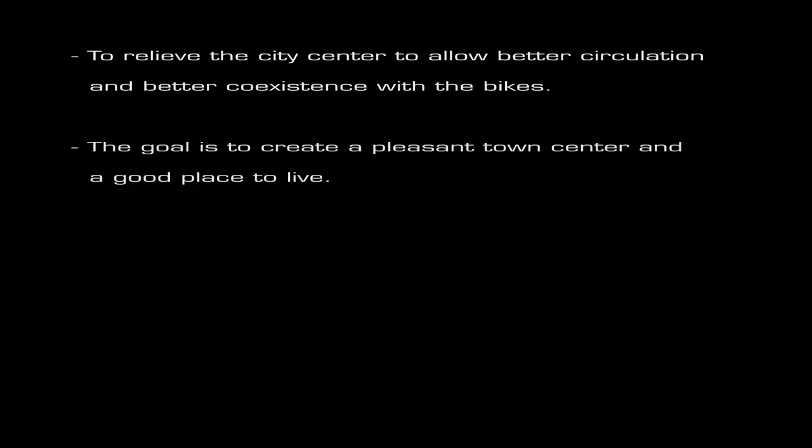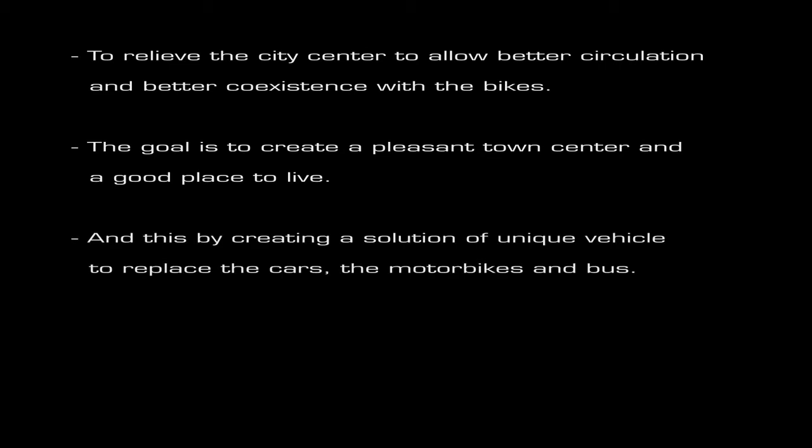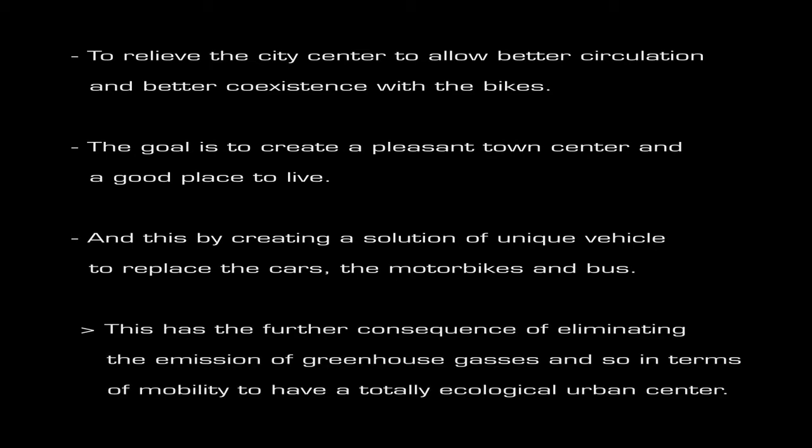I will now proceed to the second part, about the vehicle. The concept of the vehicle is to relieve the city center to allow better circulation and better coexistence with the bikes. The goal is to create a pleasant town center and a good place to live. And this by creating a solution of a unique vehicle to replace the cars, the motorbikes and buses. The further consequence is eliminating the emission of greenhouse gases, and so, in terms of mobility, to have a totally ecological urban center.